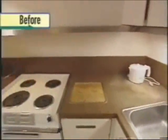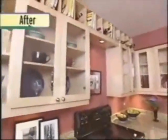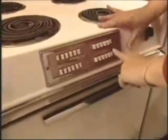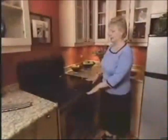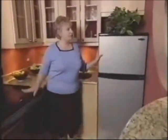I didn't have any place to put books or barware, and now it's just amazing. Before, there used to be a push-button stove here from the 60s, and I was actually afraid to use it, but now I have a nice new range. Also, I have a new refrigerator, and it's in a different location.